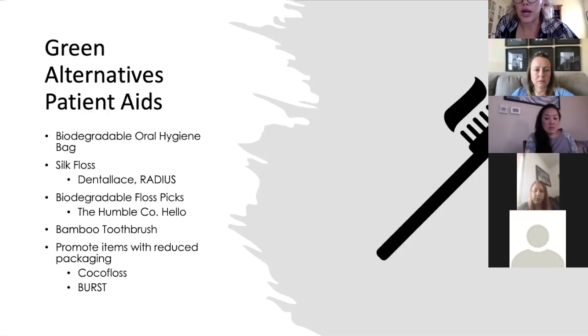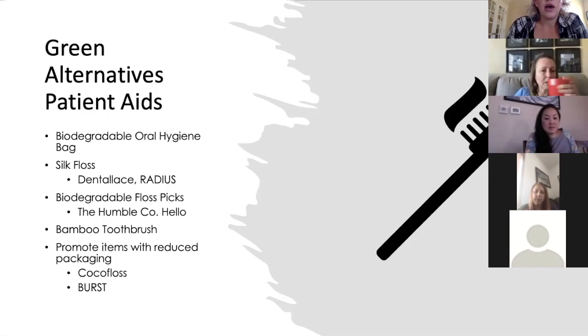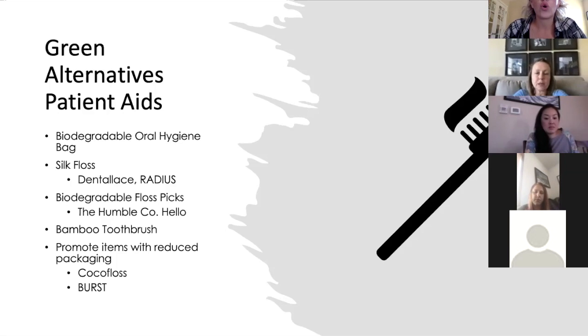Another product is Radius, which is similar to the dental lace. They're a little bit more expensive than regular floss, I will say that, but if you have patients that are interested in being eco-friendly, those are options. And then for biodegradable floss picks, they have The Humble Company or Hello, which are the two brands that I know of. They use charcoal and cornstarch in their packaging, and so they're a little bit more eco-friendly.